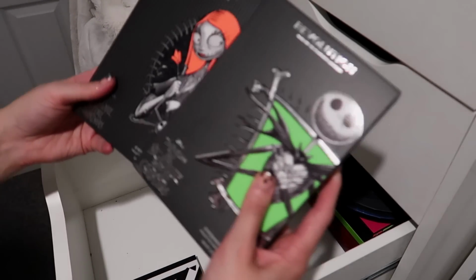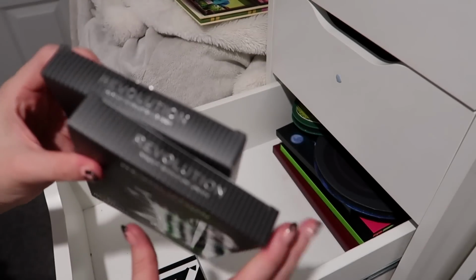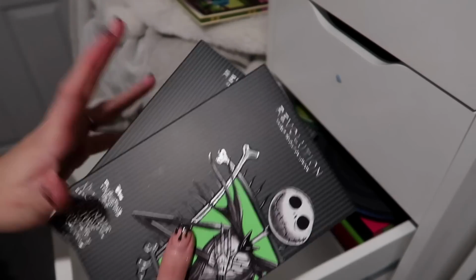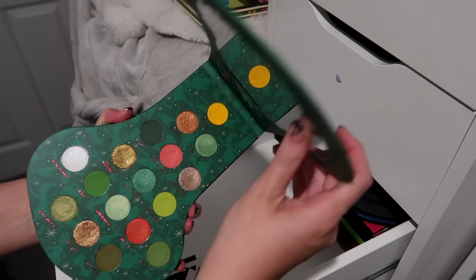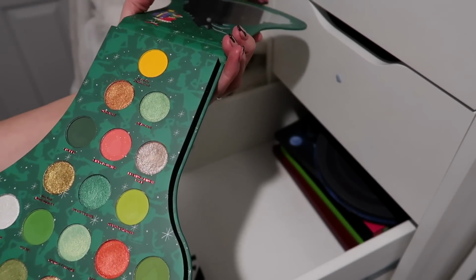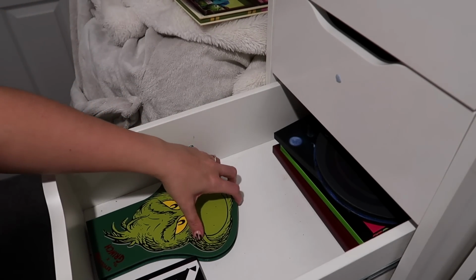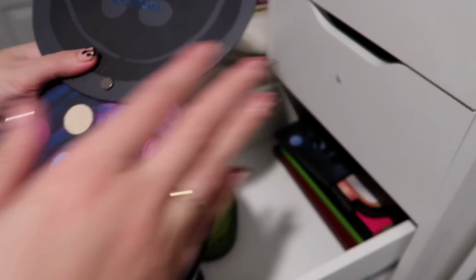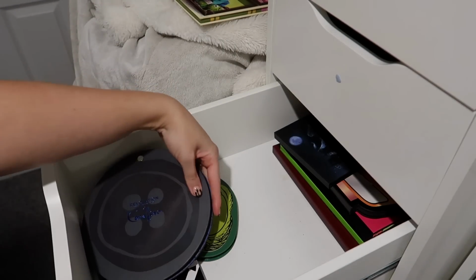Oh my god, we have the 2 Night Before Christmas palettes, which are completely untouched, unopened. I've literally opened them just to look at them, still in the packaging, so I will give them to a new home. And then we have my big Grinch palette, which I know I probably should declutter, but I'm not going to. He can stay. Do a mini one. Then we have Coraline's palette, which again is probably one that I should declutter, but I'm not going to. She can stay.